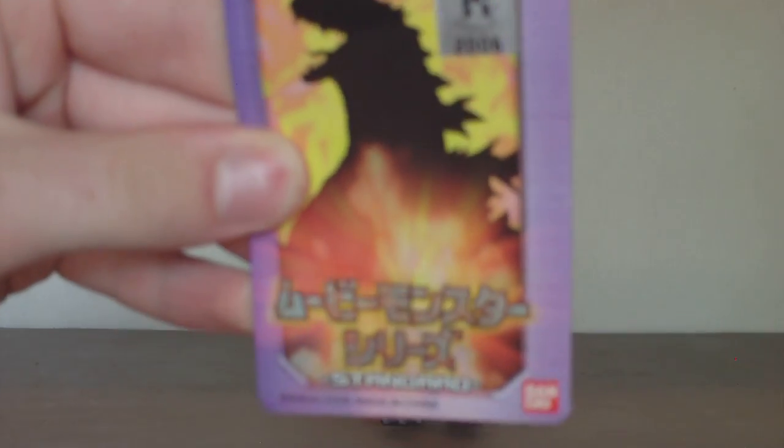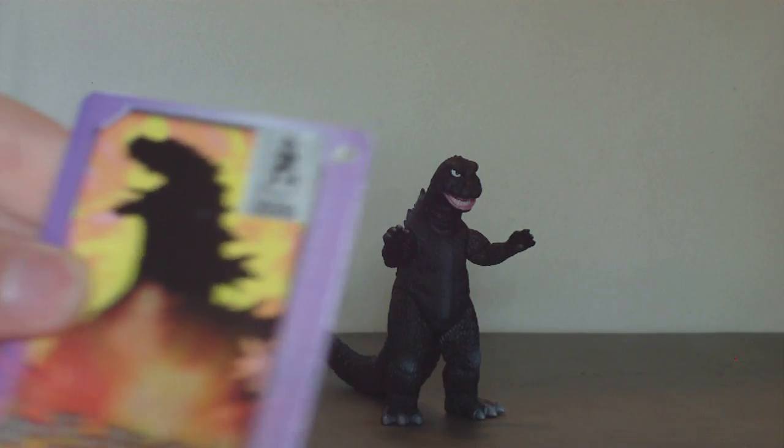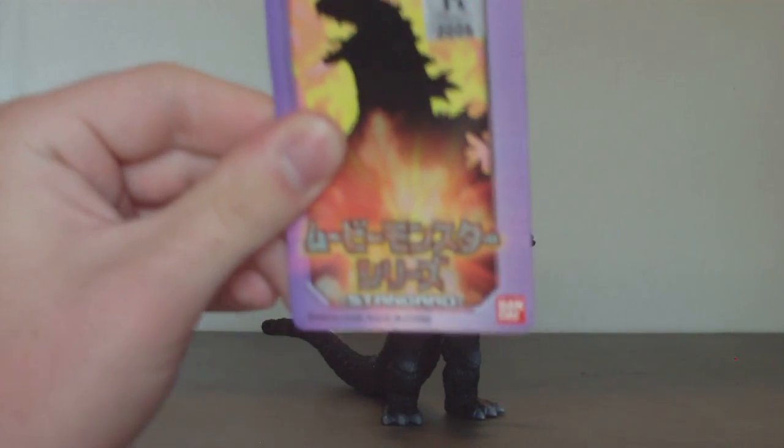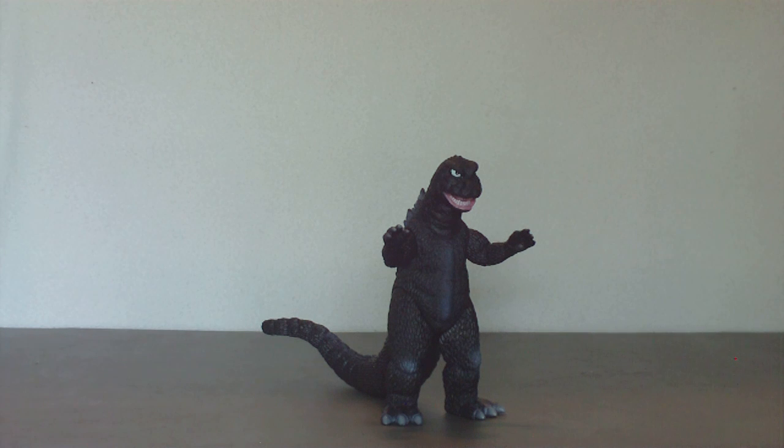And there's the back. It has the 2006 sticker. Can't see that, sorry, but 2006 sticker. That's when this came out. And it's standard. That's what it says right there. Standard. Bandai. So tag, yes. Alright, oh yeah, and I got this guy for $10, just to let you know. $10. Yay.